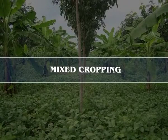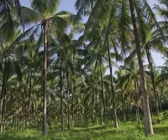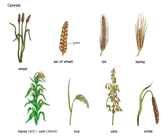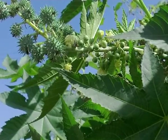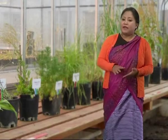Mixed cropping. Turmeric and ginger can be grown as an intercrop in coconut and arecanut plantations. It can also be raised as a mixed crop with vegetable crops like chilies, colocasia, onion, brinjal, and cereals like maize, ragi, etc. Often castor and pigeon pea are planted on the borders and on irrigation channels to provide shade.